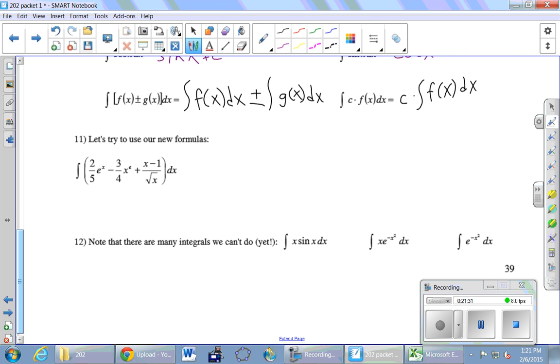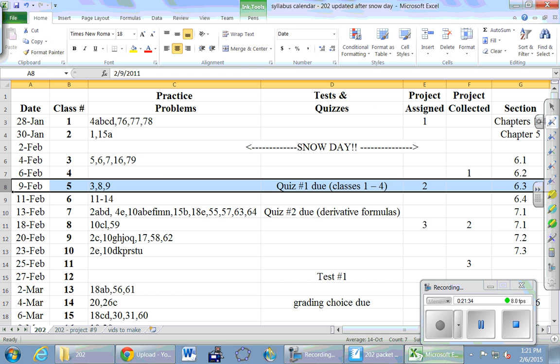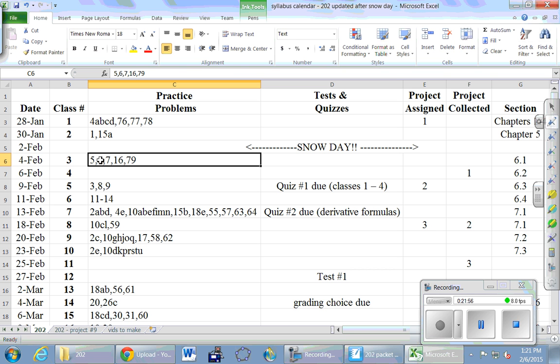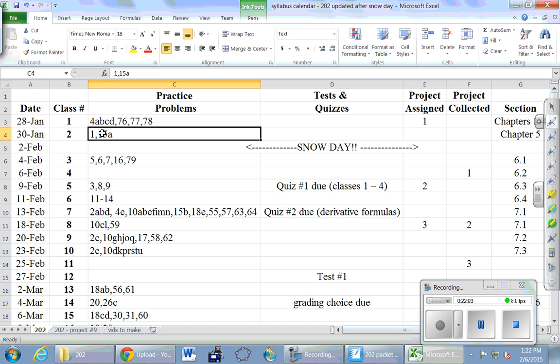Oh, that reminds me. Brendan and company pointed out that one of my problems here, this was on the syllabus, it's either the back of the syllabus or that separate page that I handed out when the calendar changed. Do you see down here, in class number 7, I have 4E. This is updated and correct right now, but for you guys, I think 4E is in class 3. So I accidentally put 4E before it should have been fair game. So if you are using these practice problems to prepare for this quiz before you take it this weekend, don't worry about 4E. Make a note if you want to, but we don't have the tools yet to solve 4E. That's going to go in class 7.